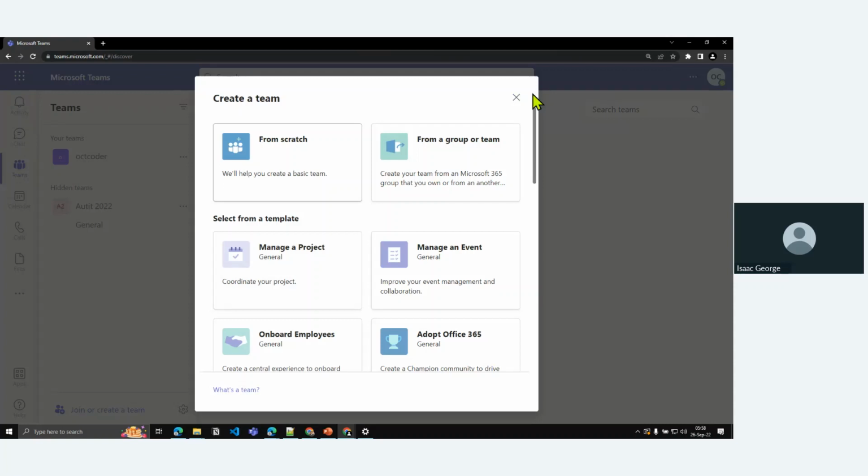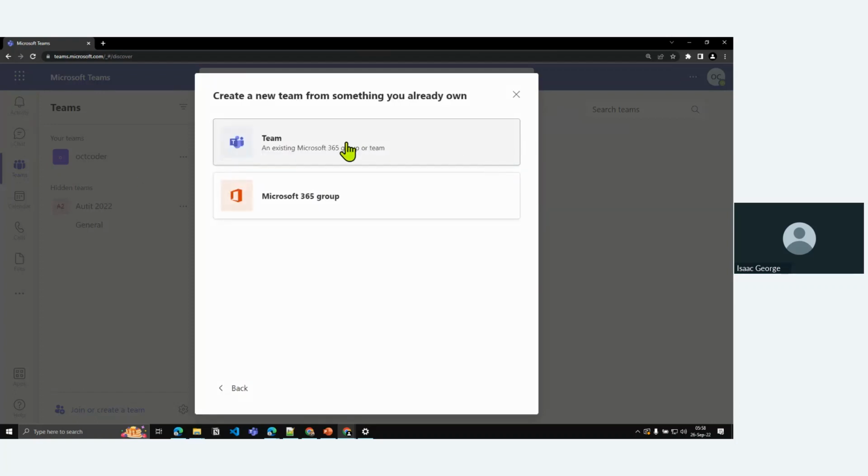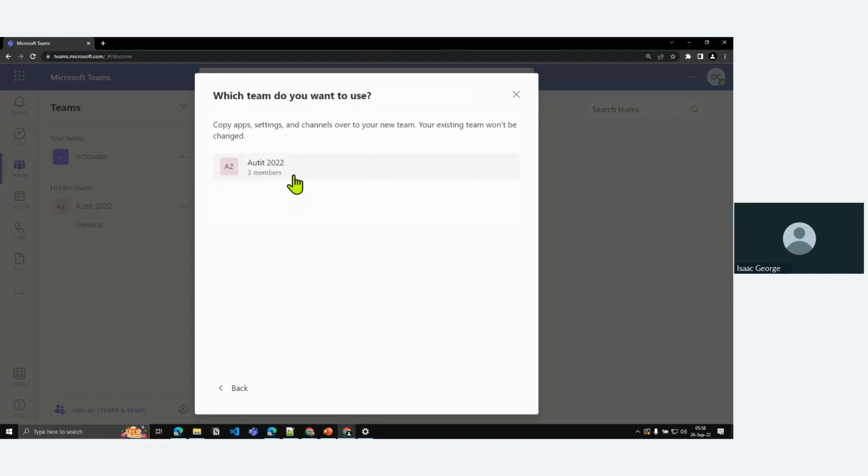Now, when you create a new team from an existing team, you can choose to copy members of the previous team to the new team. You can choose to copy the channels from the previous team to the new team, or tabs from the previous team to the new team. So you have here creating from an existing team, or creating from an M365 group. So let's say we create from an existing team, just to show us. You'd see here we have an existing team, and you have the option to copy apps, settings, and channels over to the new team. While the existing team will not be changed, we can modify the new team which we are creating.